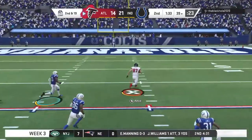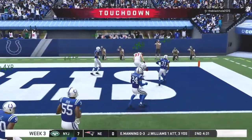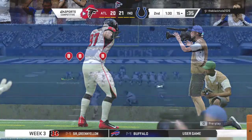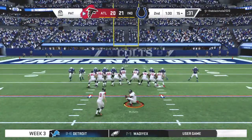And now a hook up downfield on 2nd down. Touchdown, Falcons! Travis Kelce with his 2nd touchdown of the game, 4th of the year, as they are an extra point away now from tying this football game.